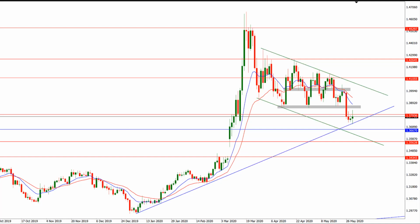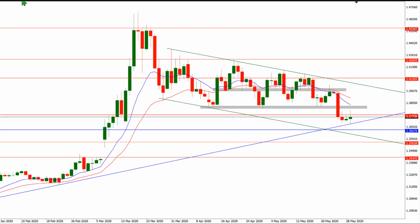We can see how price broke this key level support right here, which had been rejecting price upward. So I'm going to zoom in so you guys can figure out this chart properly, and then you can see a series of swings right here. We have a low high, low high, low high, low high, low high, and that actually gives an indication signal of what? Of weakness in the bullish rally.